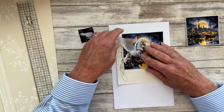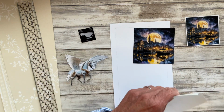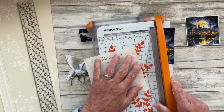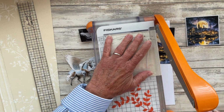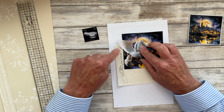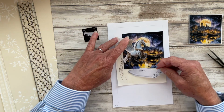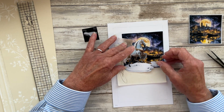It would be nice to have this staggered here, staggered edge. So I'm going to take away a little from the top. That's looking better, and I can use the wing to break up that staggering there, get all of that signature in. Sorry, I've got my hands in front of everything, so I hope you can just about make out what I'm doing.